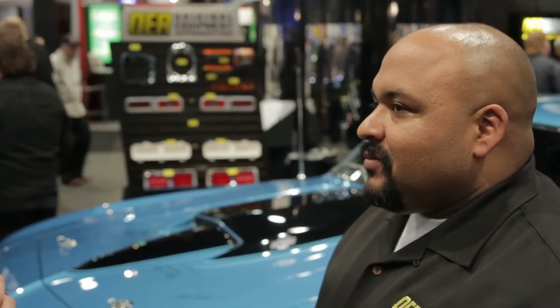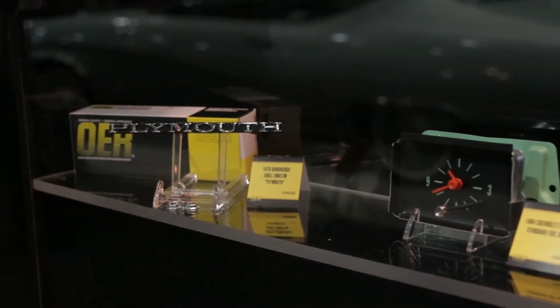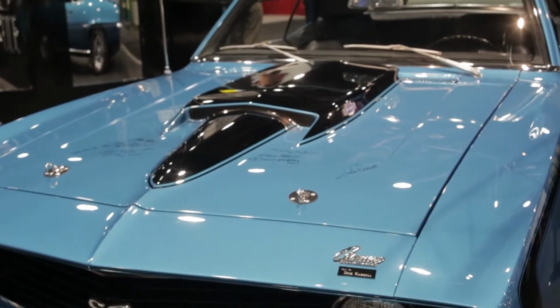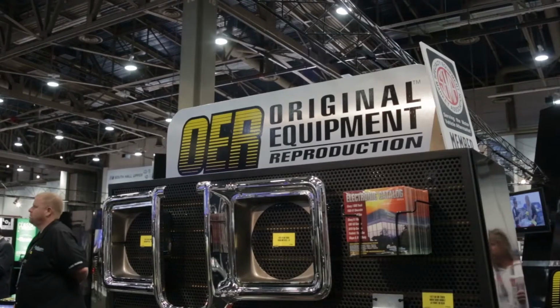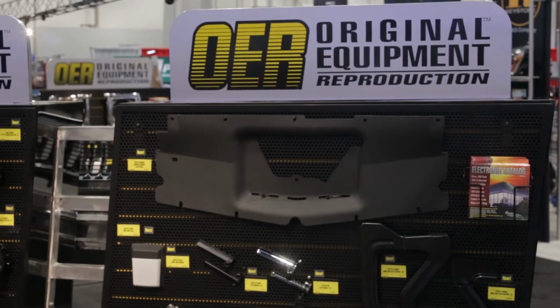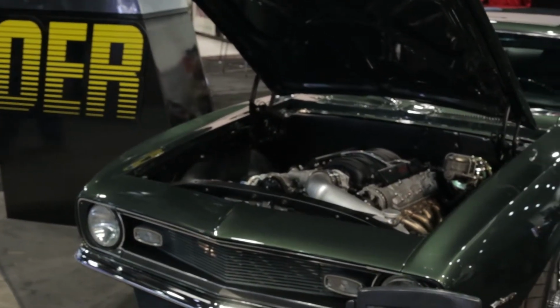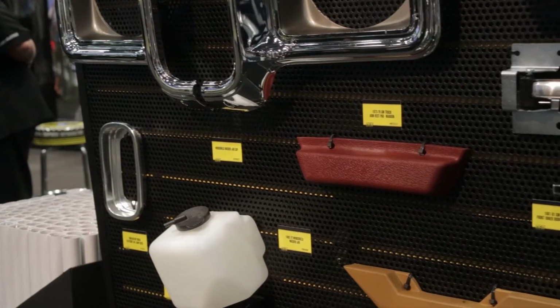So tell me, how does the process work as you're creating these parts that haven't been manufactured for decades? Generally, we like to go as the original. Sometimes the original tooling is available and we'll make parts off the original tooling, but a lot of times that tooling isn't available and we have to try to find prints. If prints aren't able to be found, then we'll have to reverse engineer it. And that is a long process because you have to get numerous samples and have numerous test vehicles and develop the part by reverse engineering it.